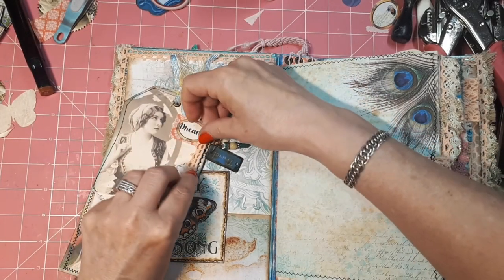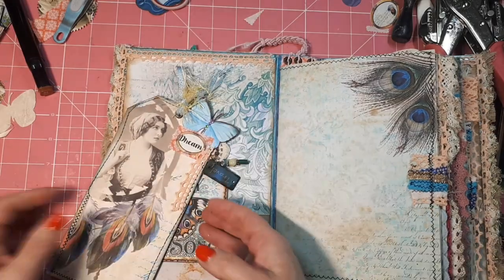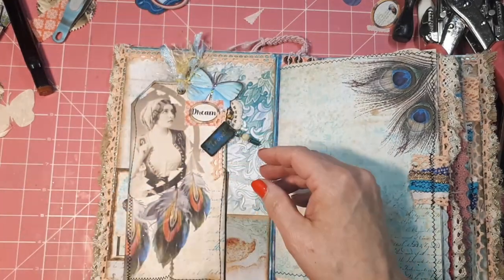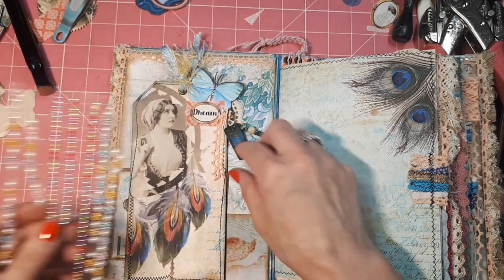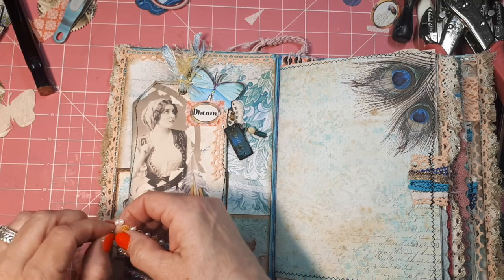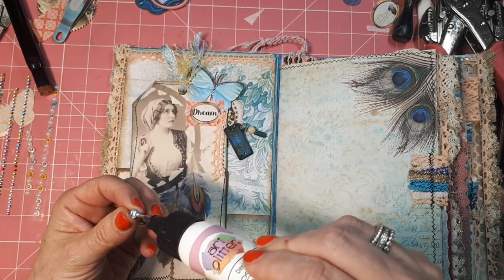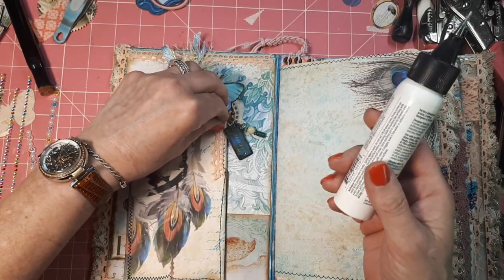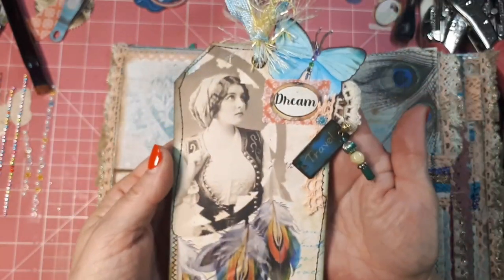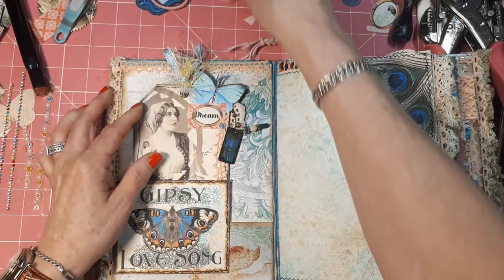To the inside. Okay, something else. Now it's finished. Yeah, this is cute.